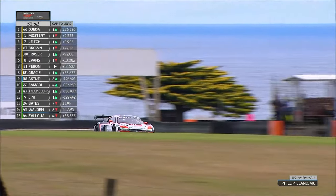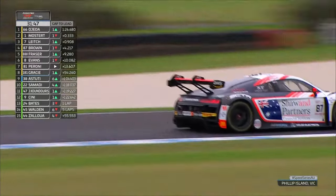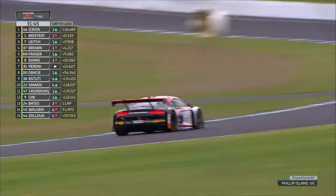So the idea in GT racing is that if you win, you spend longer time in pit lane. The goal is to condense everybody up after the pit stops for that run to the flag.